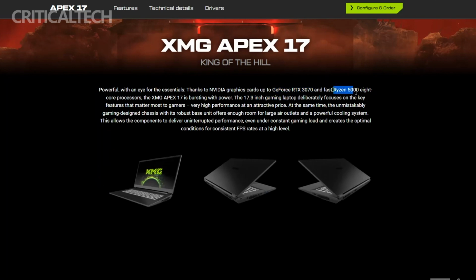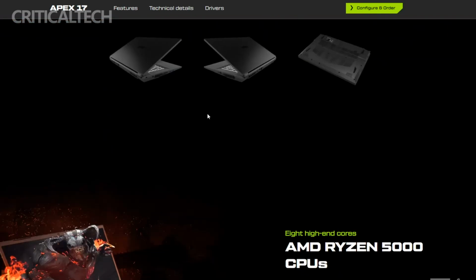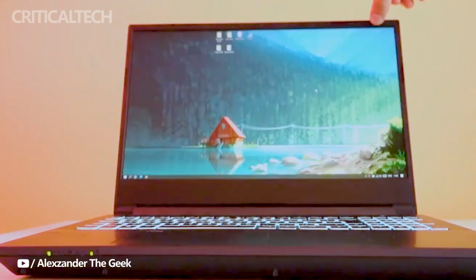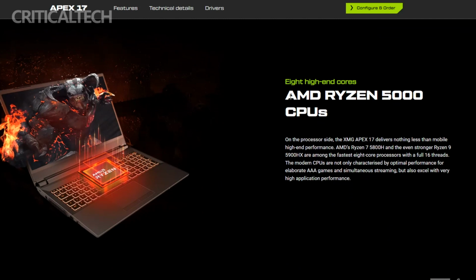Efficient cooling is essential to maintain optimal performance during extended gaming sessions or resource-intensive tasks. The upgraded cooling system in the APEX series ensures that the components remain cool under heavy workloads, minimizing the risk of thermal throttling, and allowing the hardware to consistently perform at its best.